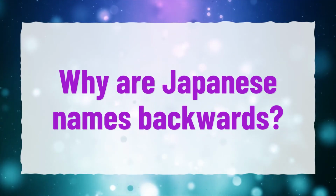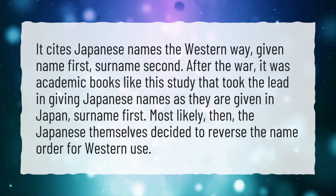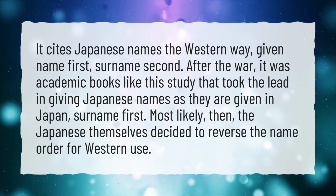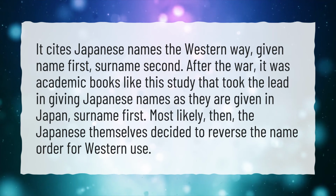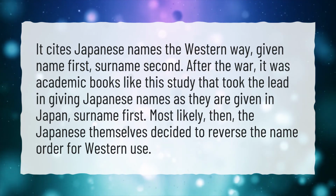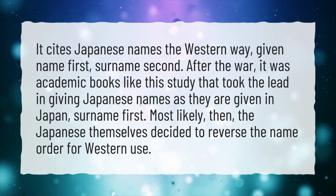Why are Japanese names backwards? It cites Japanese names the Western way, given name first, surname second. After the war, it was academic books like this study that took the lead in giving Japanese names as they are given in Japan, surname first. Most likely, then, the Japanese themselves decided to reverse the name order for Western use.